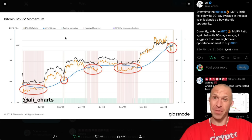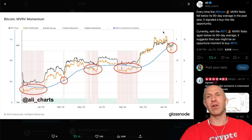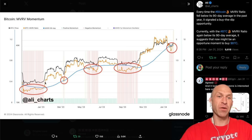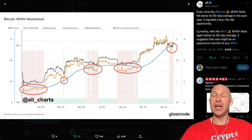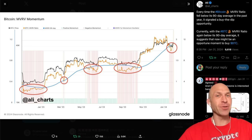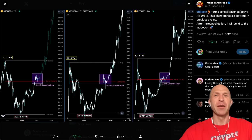Actually, not only in my mind, based on this Bitcoin MVRV momentum, if we take a look, each time the Bitcoin MVRV ratio fell below its 90-day average, which is the blue line right here, in the past year, it signaled a buy the dip opportunity, because once it broke above there, Bitcoin price rocketed up each time. Currently, Bitcoin MVRV ratio is again below its 90-day average. Suggests, maybe, not financial advice, but this might be an opportune moment to buy Bitcoin.